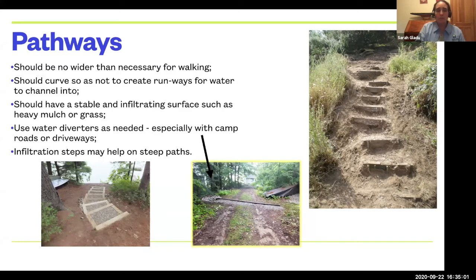So here we've got infiltration steps where this is like pea gravel that's been set into this walkway. And so the pea gravel is allowing water just to infiltrate. And they are having some runoff issues either already or in the past along the side here of these infiltrations. So this is where you would definitely want to do heavy mulching, probably also with planting as well, in an area like this.